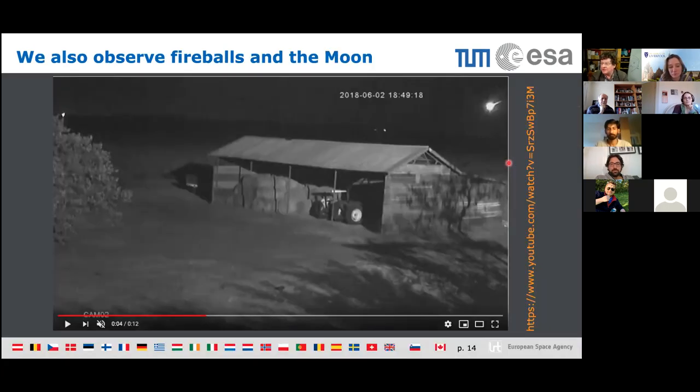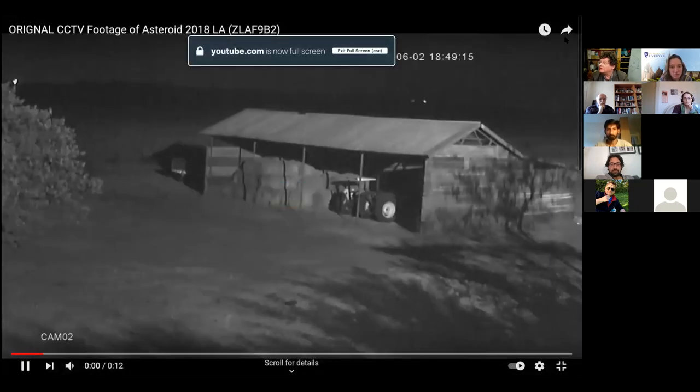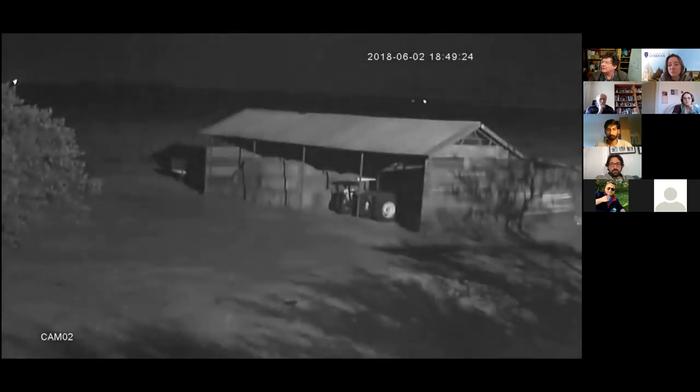Now, other than asteroids, as part of our program, we also observe fireballs and the moon. Let me try to click on this and see whether I get this running. Just a second, it's loading. Yes, so there we are. Look at the upper right here. And there you see this bright thing entering the atmosphere. And it was really bright. This one is a cool one. I'll come back to this.